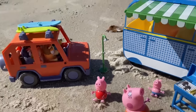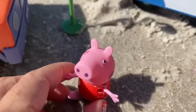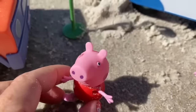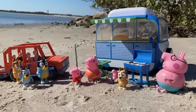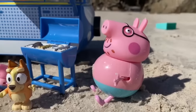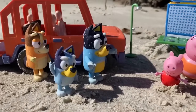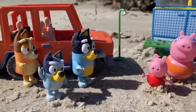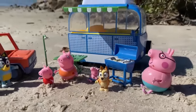Beep beep. Hi everybody. Yay, Bluey's here and Bingo. Woohoo. Welcome, Healer family. It's so good to have you guys here with us. Thank you for inviting us, Daddy Pig. We're happy to be here. Yep, let's have some fun.